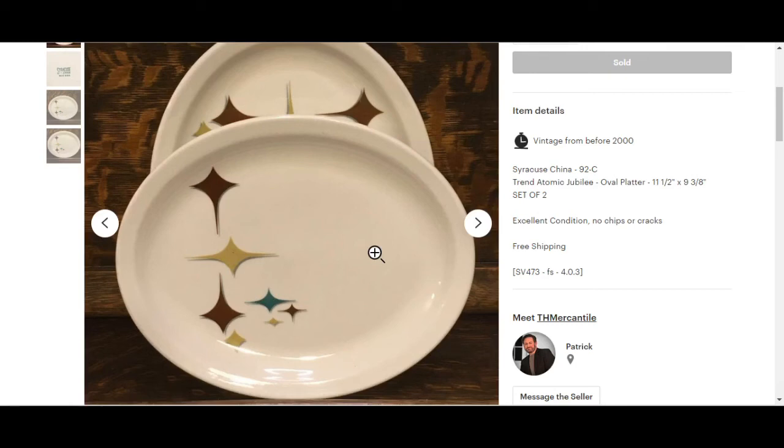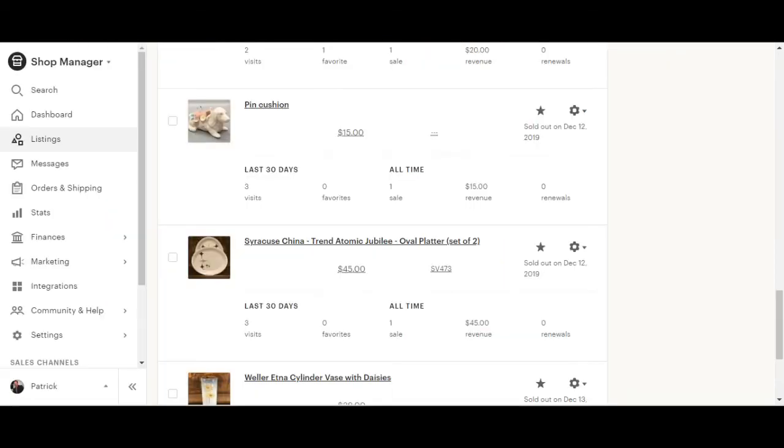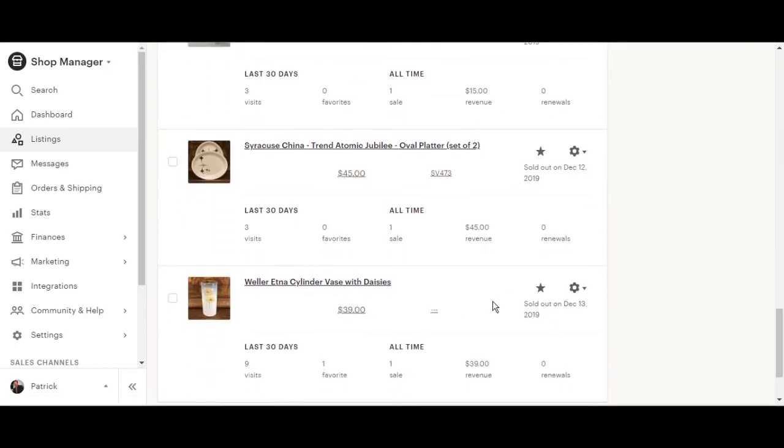So I hope whoever got them is going to give them a good home and can add to their collection, or if they want to resell them and try and make more, they're more than welcome to do that. I cleared these things out of my inventory. Like I said, it sold within a couple of hours of my posting it, and I'm happy to pass them on. The last item came in on Friday the 13th.